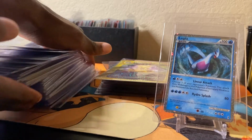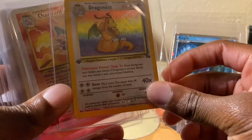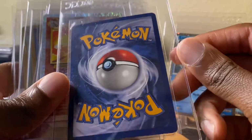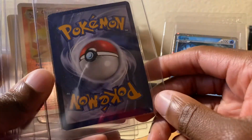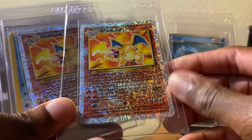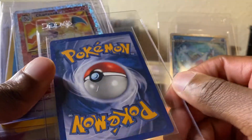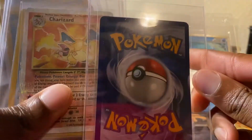All right, so first edition Dragonite. This one was in okay condition, probably a 7. There's a lot at the bottom. Sorry, there's a bunch of dust on it. And then here's the 2 other cards that I was looking forward to getting. This one's in pretty good, I wouldn't say pretty good. I would say it's okay condition. So much dust.